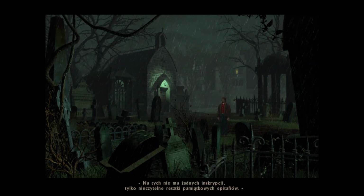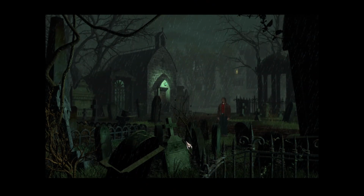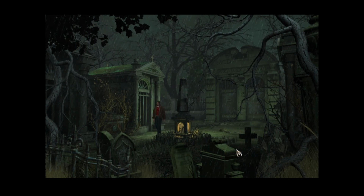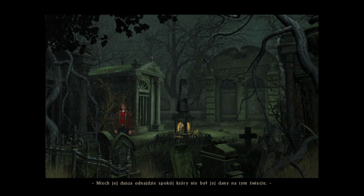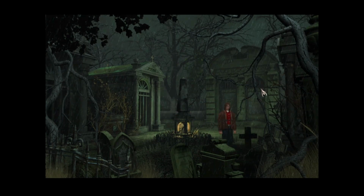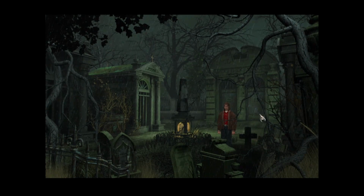Jakieś nagrobki. There are no names on these, just illegible remains of memorial epitaphs. Okej, no to może dalej. Tu się da spojrzeć, tu się da spojrzeć. Evelyn, our dear daughter, buried before her 12th birthday. Let her soul find the resting place it couldn't have in this world. Okej. Louis Bate, 1852. To też nie on.